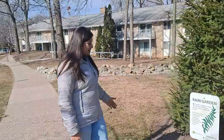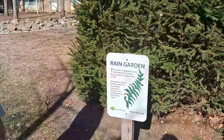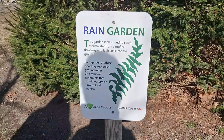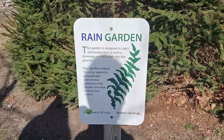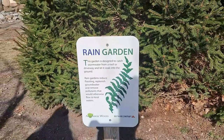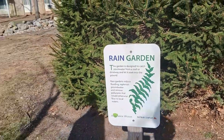Guys, I got a very nice thing. I want to share it with you. This is a rain garden and look at this. This garden is designed to catch storm water from a roof or driveway and let it soak into the ground. Rain gardens reduce flooding, replenish groundwater and remove pollutants that would otherwise flow to local waters.